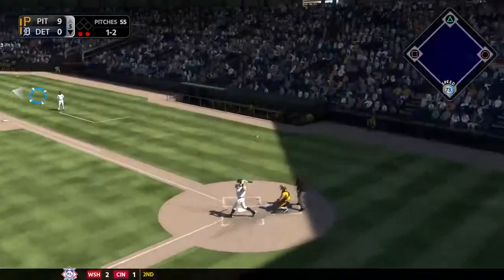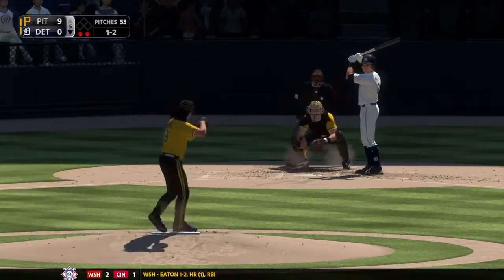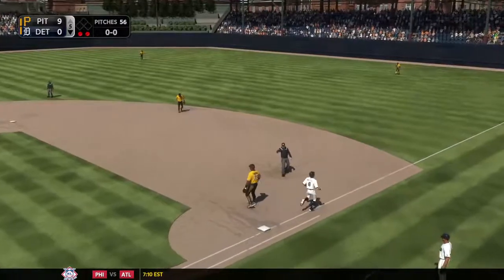Hey, this offense needs to check themselves right now. They have to find a way to get somebody on base and get this guy out of the stretch and make him a little bit uncomfortable. I mean, they're 1 strike away from being shut out through 5. Throw in time, and the side is retired. 3 up.